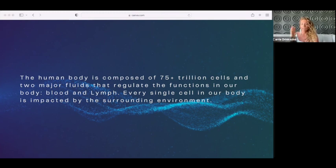We have tons of fluids in our body, but our major fluid systems are the blood and the lymph. The blood feeds all of our glands and our organs, and the lymph cleans all of our glands and our organs. This is very, very important. Essentially, the lymphatic system is the bathroom, and the blood is the kitchen of the body.